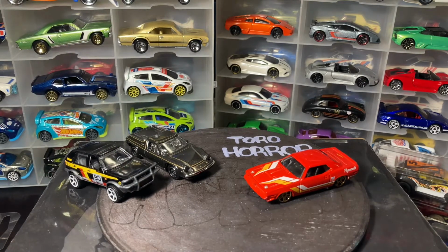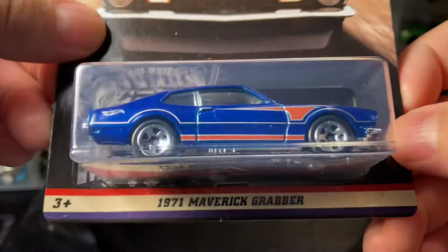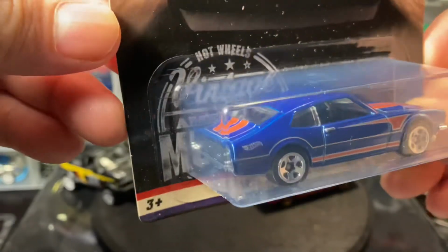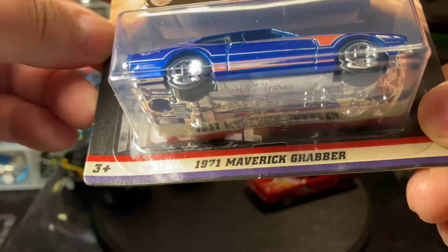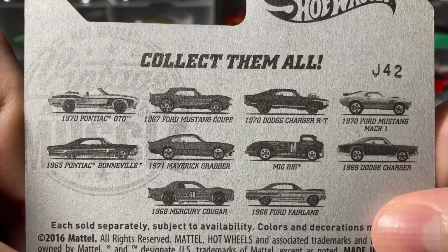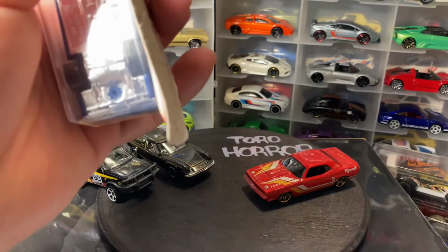That's pretty cool. Well, I'm gonna do a Hot Wheels. I have a Hot Wheels 1971 Maverick Grabber. It's from the Hot Wheels Vintage American Muscle. It's got some other cars in the back. Yeah, I didn't really get all these cars when they were out, so I didn't get the full set. I just opened some. I think I have another Maverick Grabber in my collection, so.